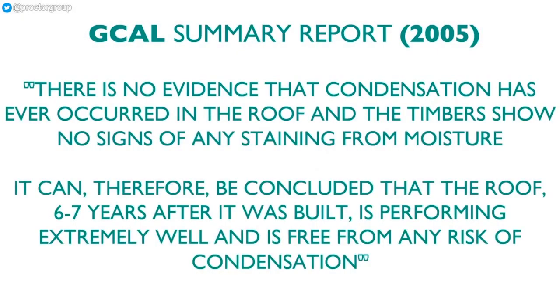Glasgow Caledonian University summed up the roof performance like this. There is no evidence that condensation has ever occurred in the roof and the timbers show no signs of staining from moisture. It can therefore be concluded that the roof, 6 to 7 years after it was built, is performing extremely well and is free from any risk of condensation.